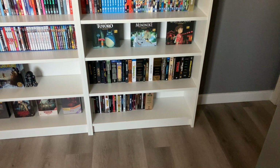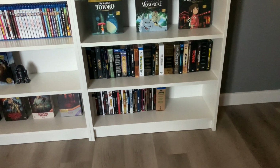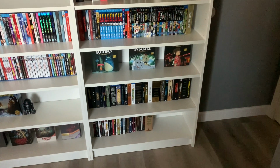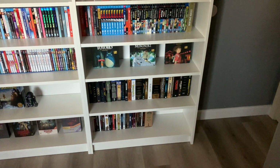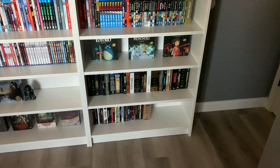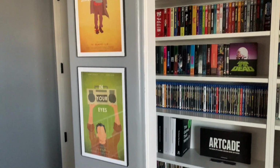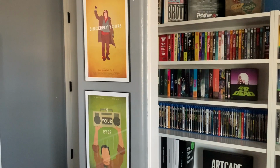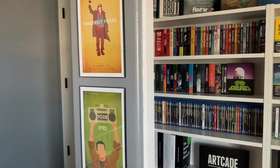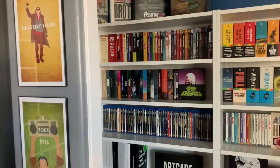And then the Teenage Mutant Ninja Turtles box set there, which are some favorites of mine from growing up. I love especially Teenage Mutant Ninja Turtles 1 and 2. So definitely have to have that in the collection. And then we have The Breakfast Club and Say Anything. One of my best buddies got me these prints at a Comic-Con, and so I've got them up here.